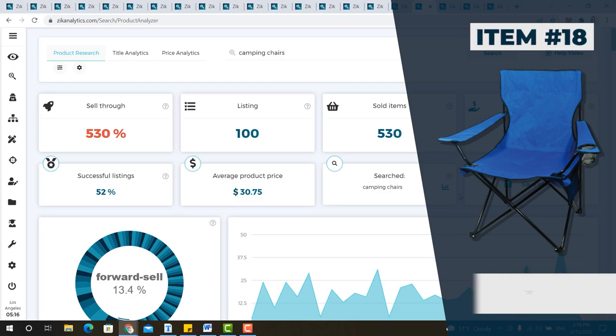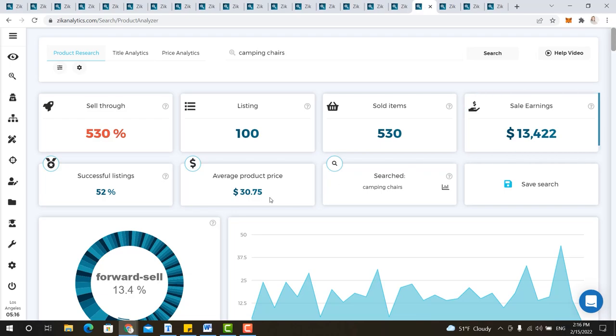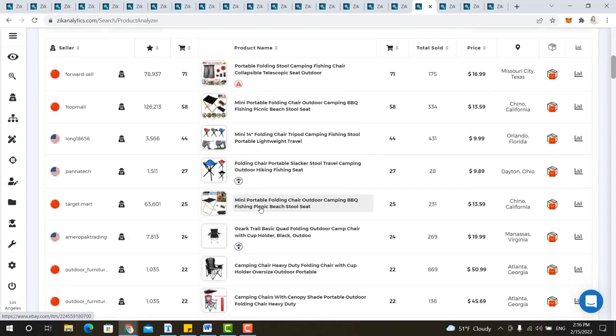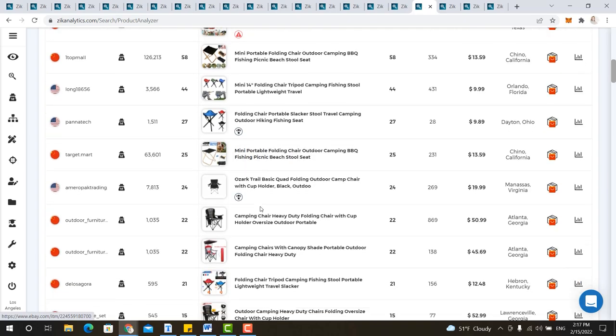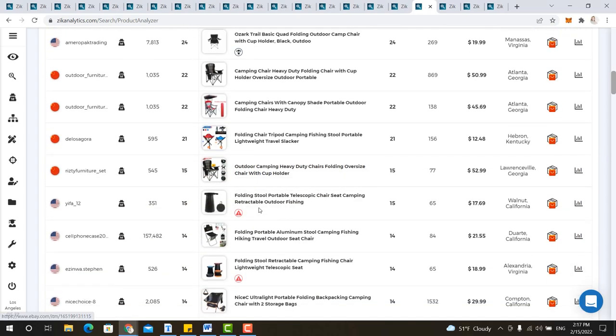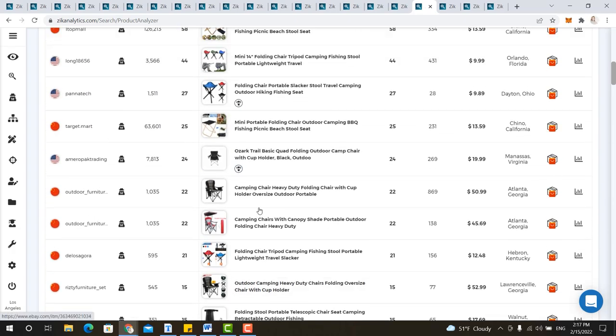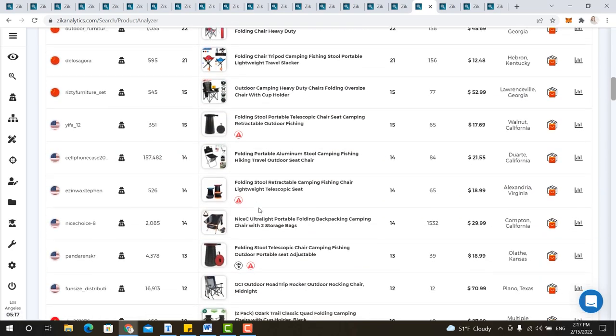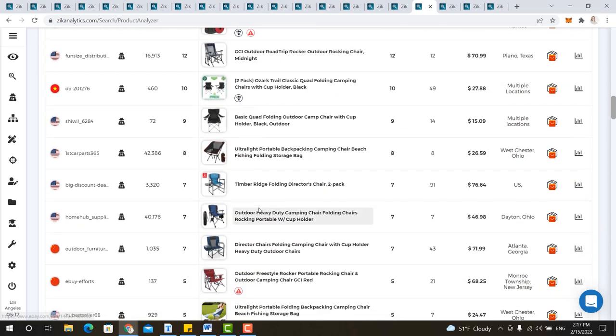Another great item to have in March is camping chairs. You can see the sales earnings are over $13,000 and the average product price is $30. Again, a lot of people are gonna enjoy the outdoor weather more. Great item to have in March, and this is an item that will sell throughout spring and summer. So just always be sure that you have these items in stock. Again, these particular items come in a variety of color, size, style, and so on. So again, you do your research when it comes to items like this.